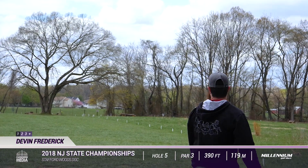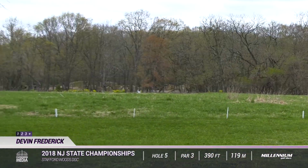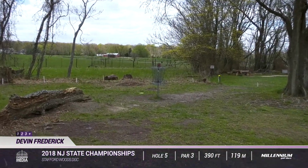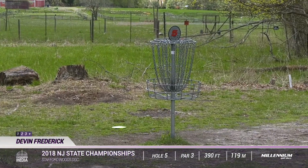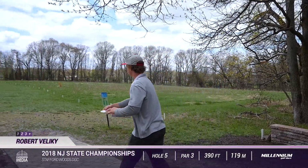You want to, if you're a righty backhand, you want to hug that OB line and have it just kind of fade in closer to the basket for you. Just like that. Look at that. Great shot by Devin. Yeah, that's going to leave him a lot of breathing room up there.